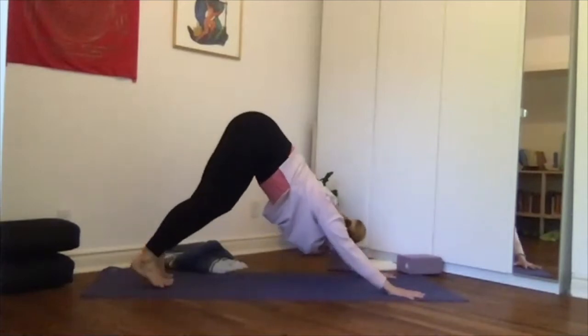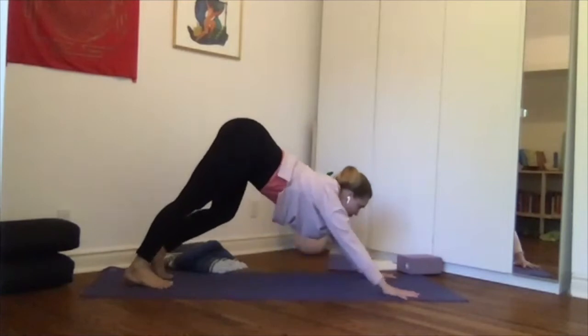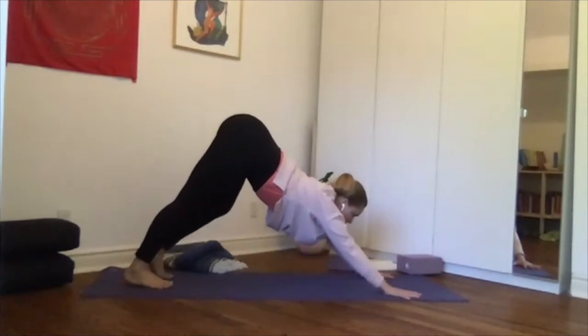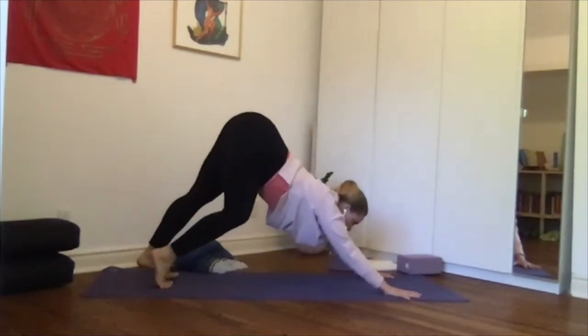You can go ahead and straighten out the right leg as you bend into the left knee and pause and just breathe there as if you can breathe into the back of that leg. And then go ahead and switch sides.